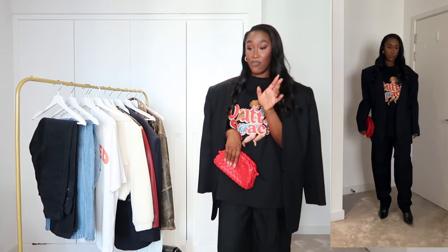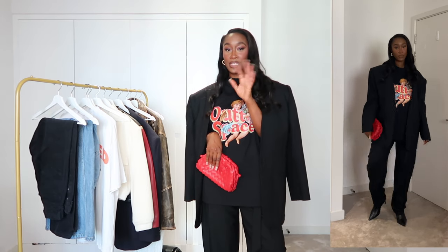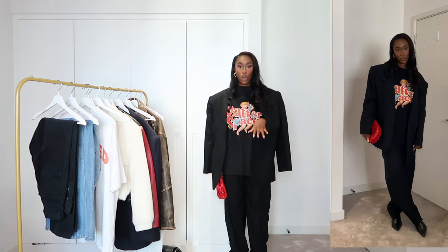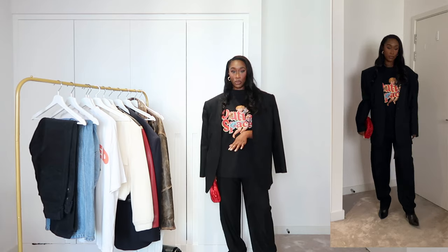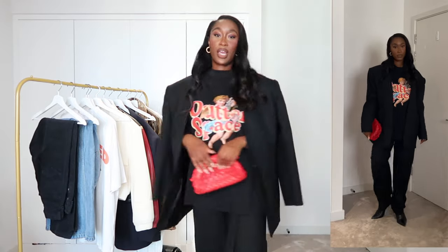Another look that would be great with this, which I don't have but is on my list, is leggings. I love leggings. I feel like the way you can dress leggings up and down is just the best thing ever. So imagine an outfit like this, an oversized shirt, same concept, but with leggings and these boots, or you could even do leggings and the thigh high boots. You zhuzh it up. But yeah, this is definitely a look and I love it.